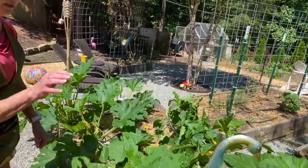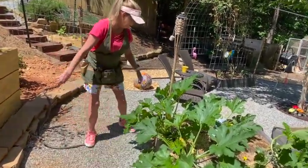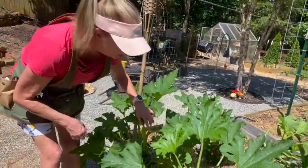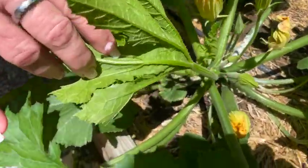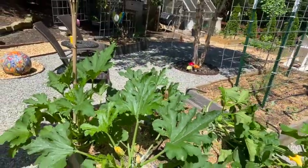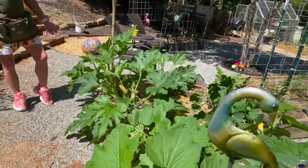So this is crooked yellow squash. And here we have zucchini. Let's see if I can find a baby zucchini. The zucchinis aren't as large. Oh, here we go. There's some baby zucchinis. Aren't they beautiful? These plants are really happy. They're very happy. They're so full of flowers.